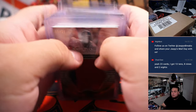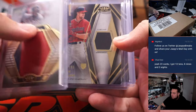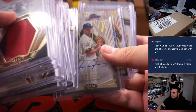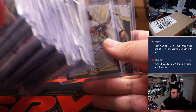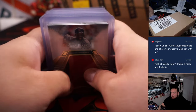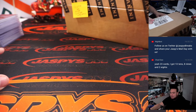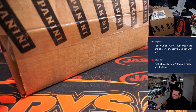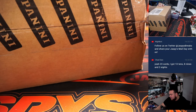All right, guys. So there you go. First half of the mixer there. Soto was very nice. The Kirby Puckett patch. 13 tens, 8 9s. It's pretty good. What were the 2 8s? What happened there? Did you expect them to be at least like an 8 or maybe like a 9 at least?